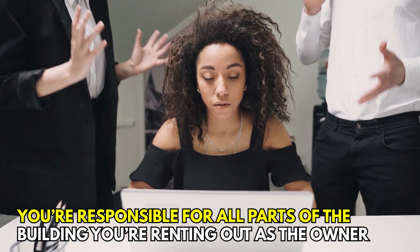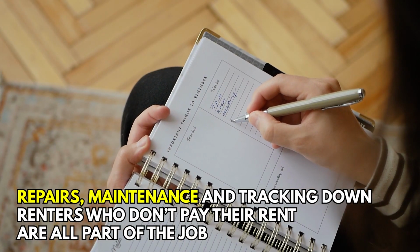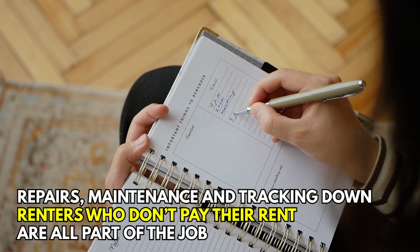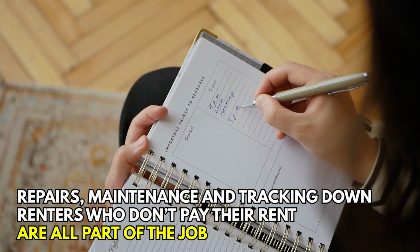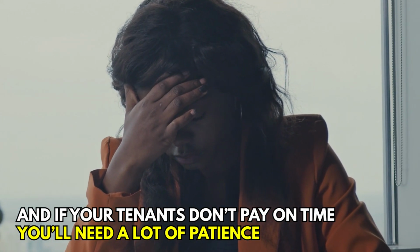In fact, renting out a home is not as simple as you may imagine. That's because you're responsible for all parts of the building you're renting out as the owner. Repairs, maintenance, and tracking down renters who don't pay their rent are all part of the job. And if your tenants don't pay on time, you'll need a lot of patience.